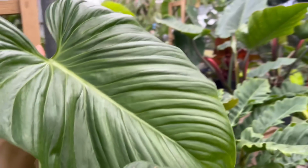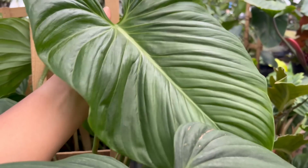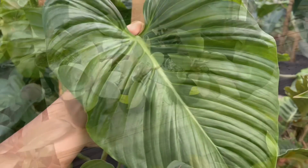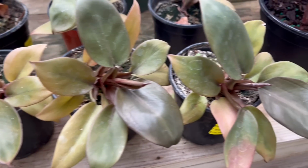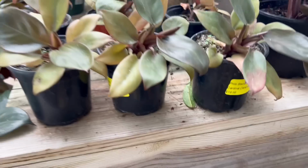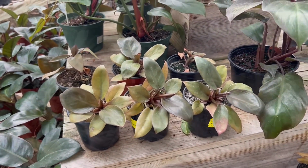I mean, this place, look, is a dream. It's a dream, so pretty. One of my favorite leaves. Okay, this I've never seen before either. What do you think this is? The name says Philodendron Black Cardinal Caramel, $19.99. I'm telling you, this place is so much fun.